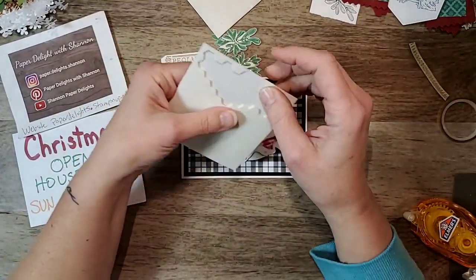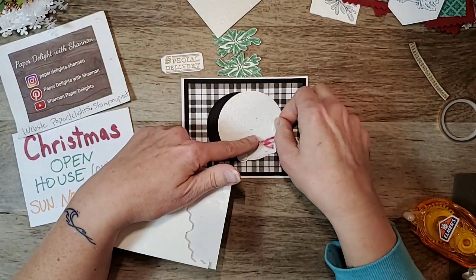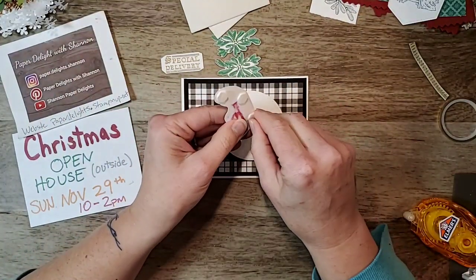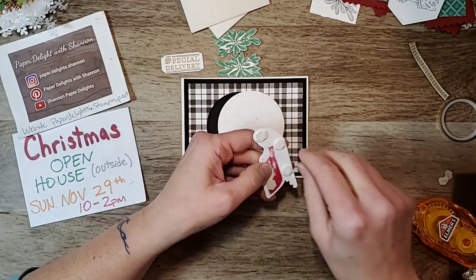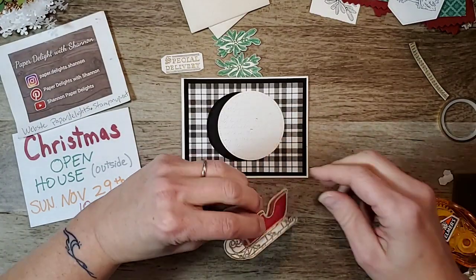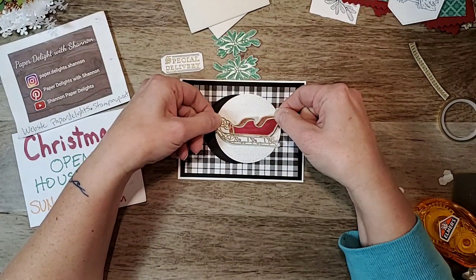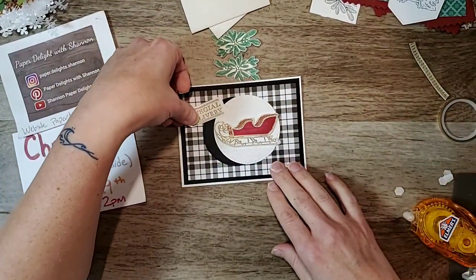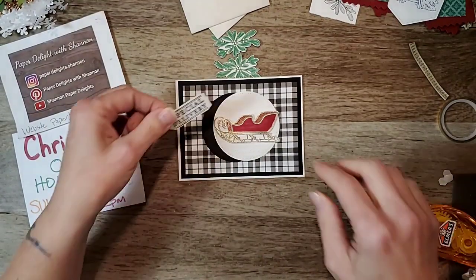So this is a foam adhesive, so it's sticky on both sides with a little bit of foam in between just to give it a bit of dimension. If you hear people say pop it up, they're referring to these types of adhesives. Some of the terminologies. I was thinking I might make some videos that explain some of the terminologies for anybody who's new to crafting, so they can learn the lingo.